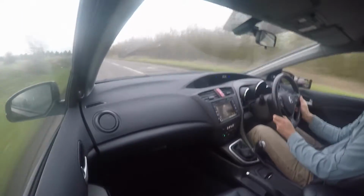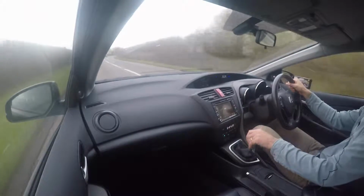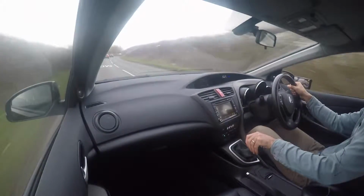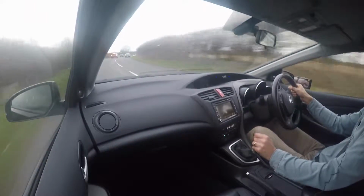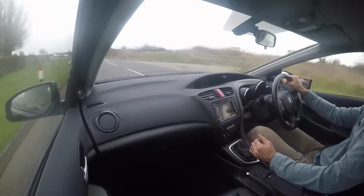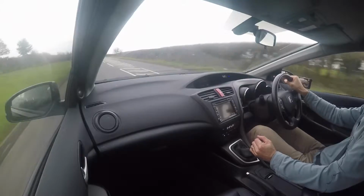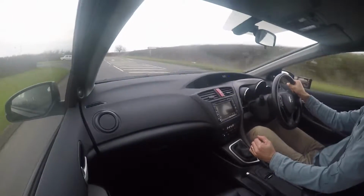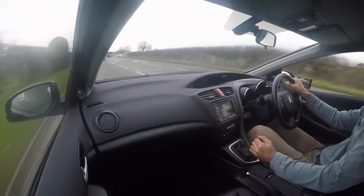I've got a friend who's got a new shape Golf, Mark 9 or 10 or whatever it is, which everyone eulogises about the build quality of, and he's constantly stuffing pieces of paper down the side of his dashboard to try and get rid of little buzzes and trim noises from inside the car. In the real world of motoring, which is what this certainly is, I do not believe there's a better made car than these Honda Civics. They are astonishingly well made.